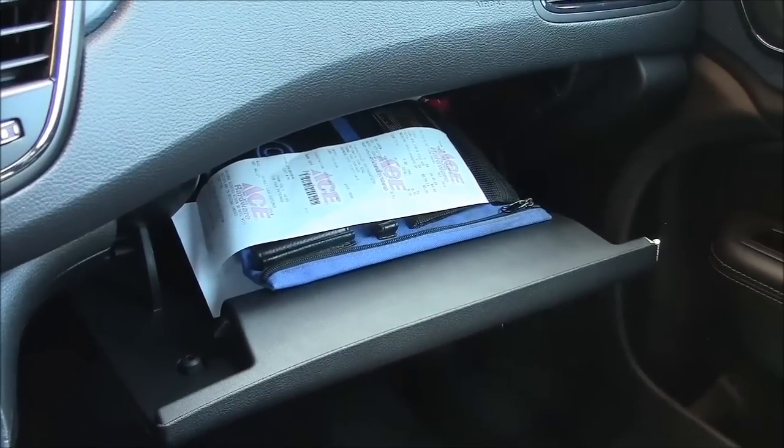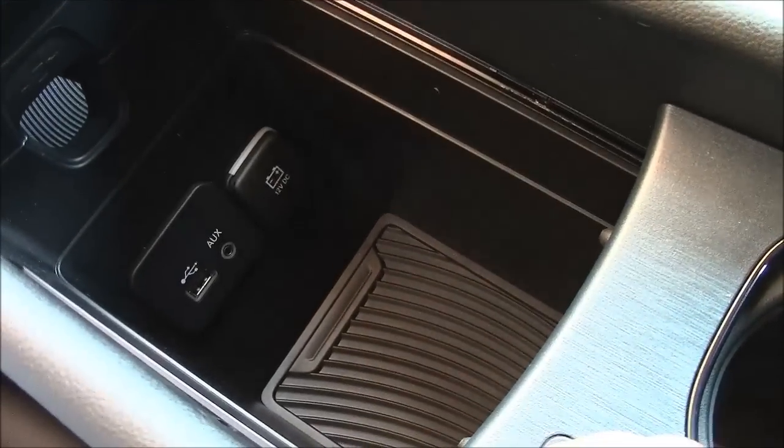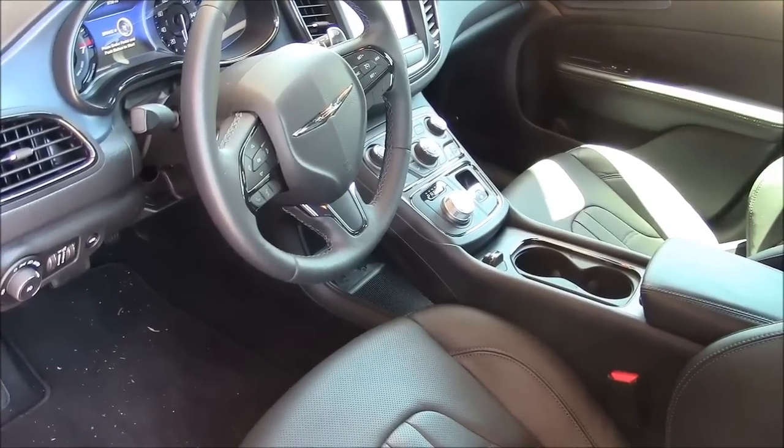A decent sized glove box. A decent sized console. And if you don't want cup holders, you have a secret compartment down there for more stuff. Overall, this is an excellent cabin with no complaints.